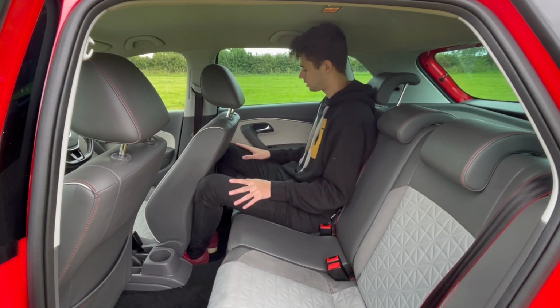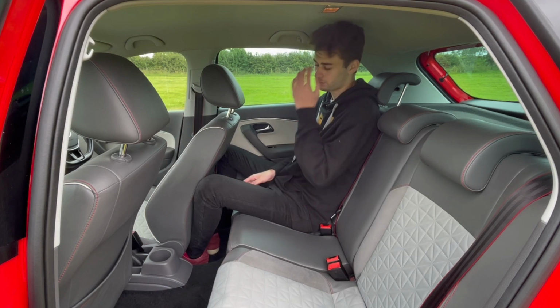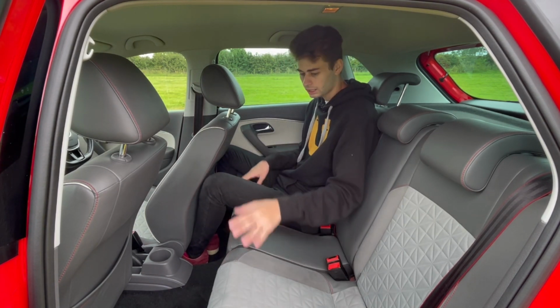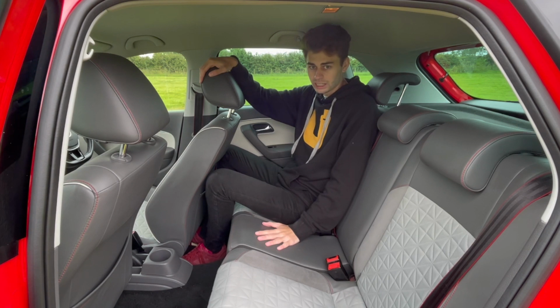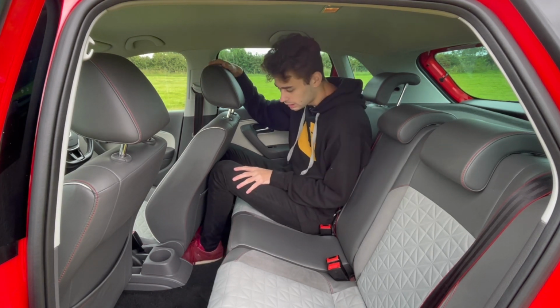You slouch a little bit, so I would personally sit like this. In terms of space for a normal person, you're going to be fine. You can easily get 2 adults really comfortably in these back seats. 3 would be a struggle. There is a middle seat, but that's emergency use only, in my opinion.